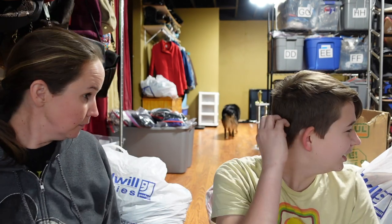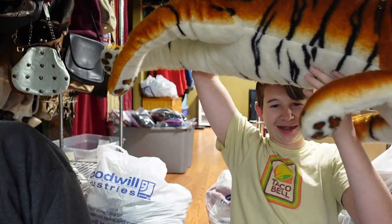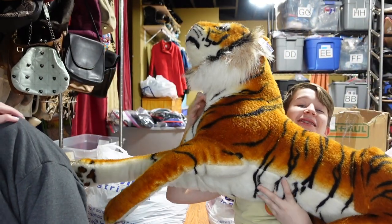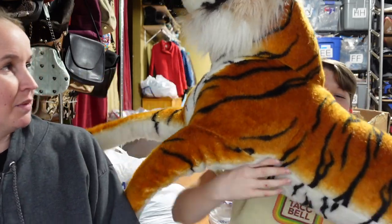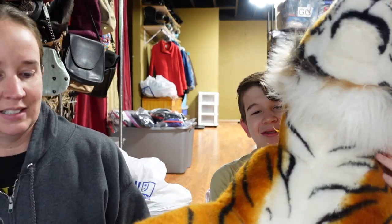Okay, Ryan. I'm gonna start off with the biggest thing they have. Yeah, this was probably our most interesting find. Here it is. Massive tiger that we found for like $4? I think he was $5. $4.99. He came out on a new cart, but we actually didn't get him right away. But we looked at him a little bit later. And he can sell for like $50, so it was definitely worth purchasing.